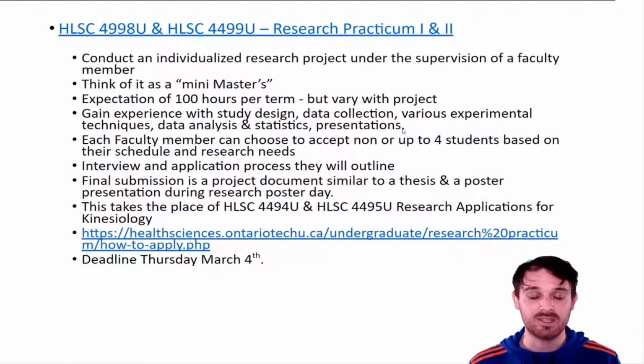And this is basically applied to via this one form through Faculty of Health Science. You, I believe, have to talk to the professors before and get their approval. So they will interview you, and each has a specific sort of application and outline process. This is due Thursday, March 4th. So you should get on contacting a professor who works in an area that you're interested in. The way I would recommend contacting them is knowing what their research is. Generally, they will have links to current papers or areas of interest on their faculty page.